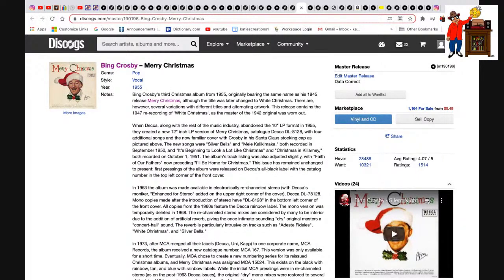Now, this is another record that everybody loves. This is the quintessential Christmas album, in my opinion. If I could only have one Christmas album, I would only have Bing Crosby, Merry Christmas. Originally, this was on a 78 in 1945, but the official version, as collectors say, came out in 1955, and this is the one everyone and their brother is looking for. This is the holy grail of Christmas albums, in my opinion, and collectors really want the true first pressing of this, but this was reissued like crazy.